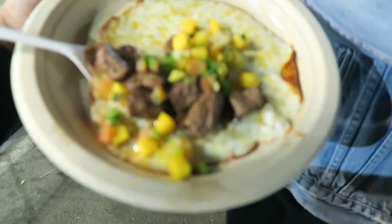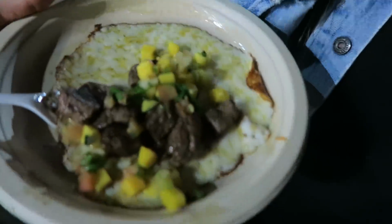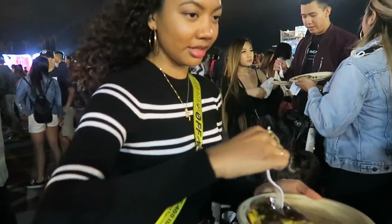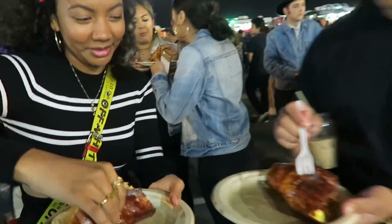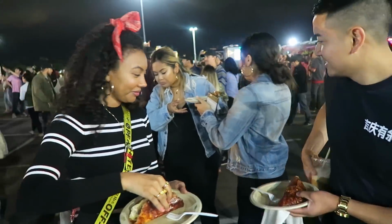So I got a Wagyu, what is it called? Wagyu steak, cheese shell taco. So the taco shell is made out of, why isn't this focusing? Cheese. So the shell is made entirely out of cheese. I need a napkin. Take Tommy's. Thank you. You can Tommy in here too since we're both using it. All right, you ready? Get it together.